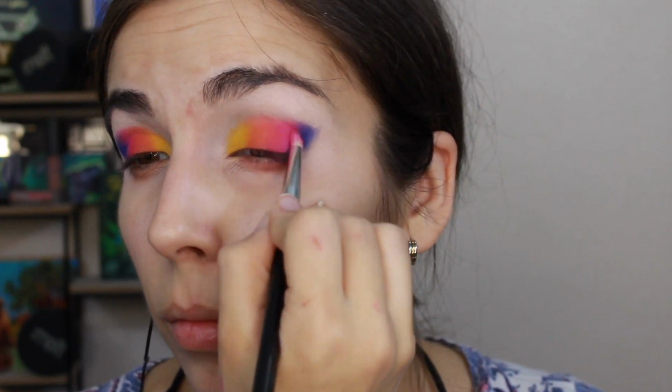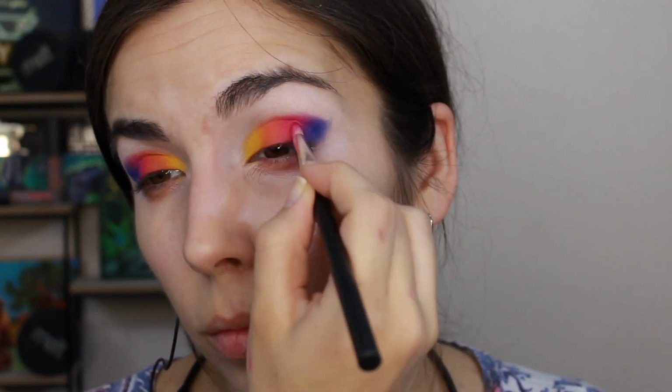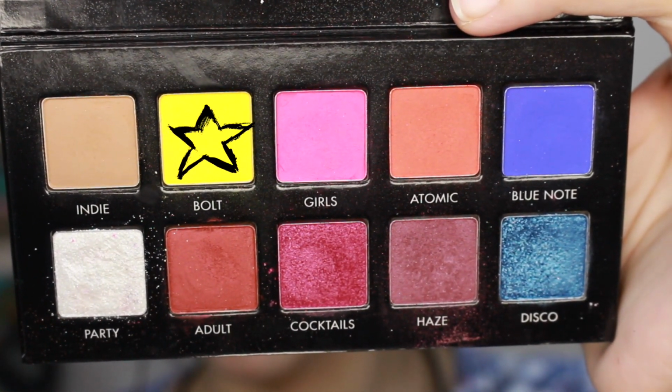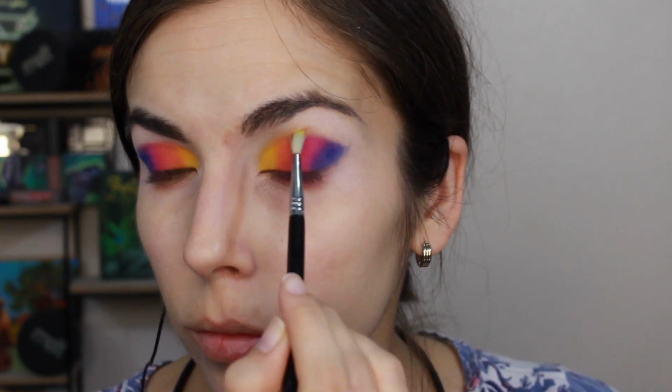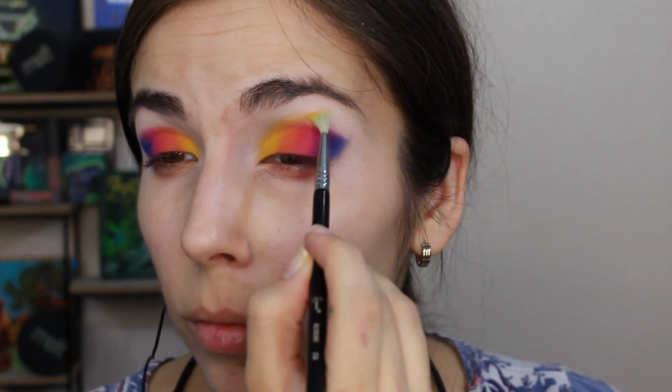As you can see, I'm really taking my time and trying to blend the two, but the blue doesn't want to move, I guess you could say. I don't know, maybe I just don't have enough time or finesse. Keep in mind, I'm doing this amidst kids and stuff like that, so I'm trying to take my time, but also not take 2 hours on this eye look.